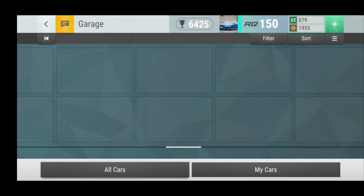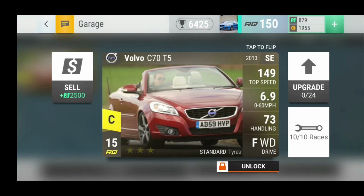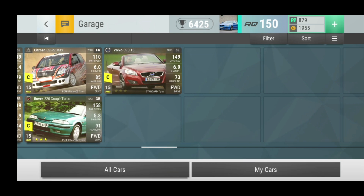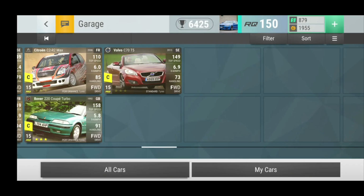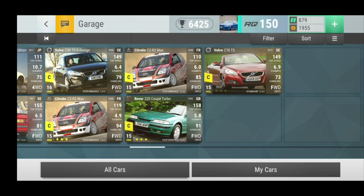Alright guys, so let's start with the super rare category. We have a Volvo, which is not even touched, but I'm definitely going to max it because I want to max every Volvo, as I've said. Then we have the Rover, which I won from the prize, and I'm not gonna sell it because it's a prize car. It actually comes in handy sometimes in certain 90s challenges, but not all the time, but sometimes when I'm trying to crunch down the RQ.